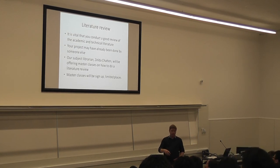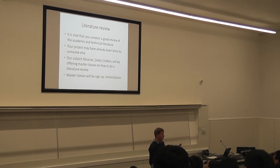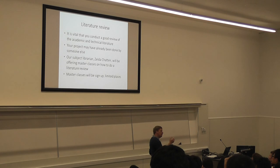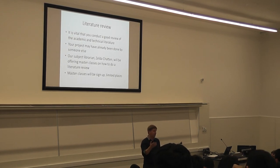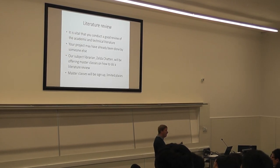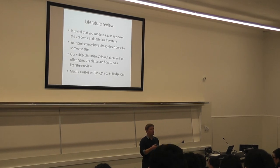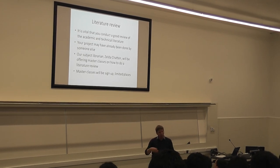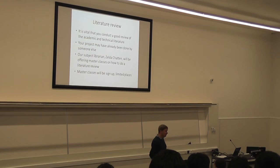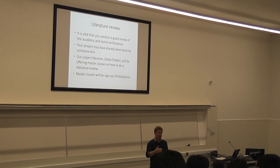Another important thing that you should be doing early in the project is the literature review. Literature review is where you go and look for articles in either academic literature or technical literature which are appropriate for your project. You might discover that your project has already been done by somebody else. Or you will get good papers, we call the articles papers, that will give you some good ideas about how to do your project. So everybody, no matter what your project is about, must do a good literature review.